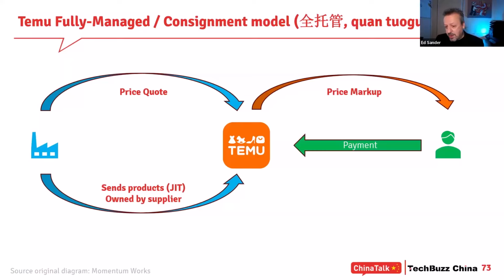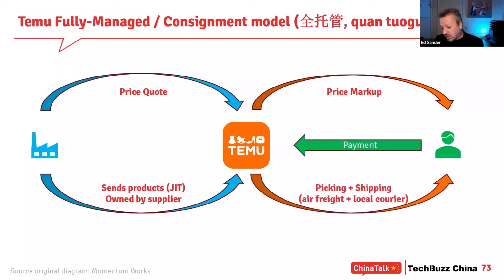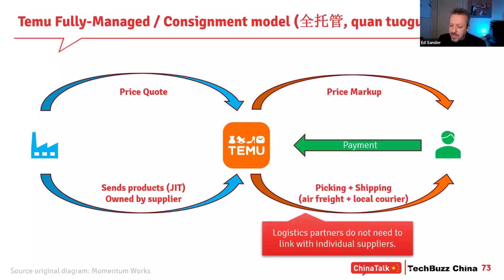Then the consumer pays Temu. The products are getting picked and shipped through air freight and a local courier. I actually visited one of those local couriers last week. It's amazing how many Temu packages you see going through those warehouses. And the interesting thing is that those logistical partners don't have to pick up stuff at these different factories anymore. They can just do that from the Temu warehouse and ship it straight to the receiving countries.